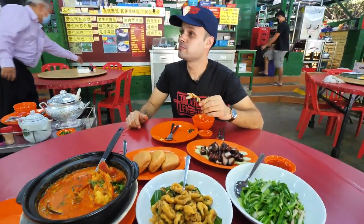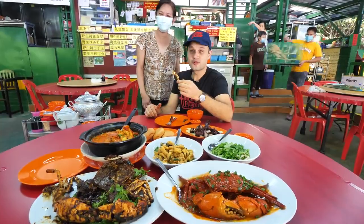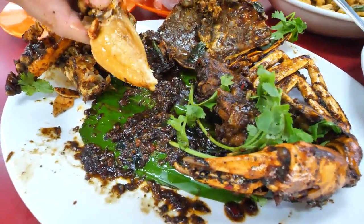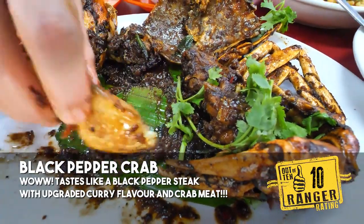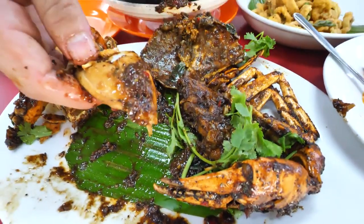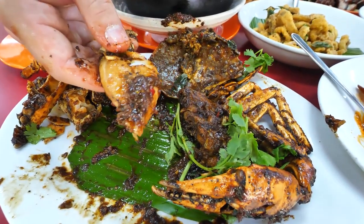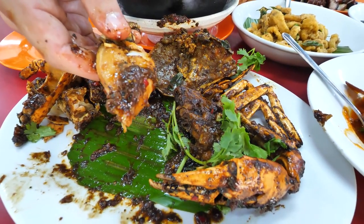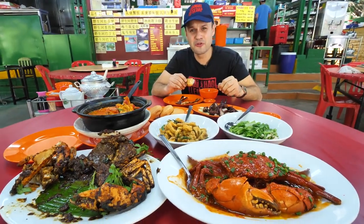Oh, how true. Yeah. Wow. Oh my goodness, that black pepper sauce is perfect. And there's another popsicle. Look at that, guys. You can just dip it in. That black pepper sauce is definitely spicy, but it's a black pepper spicy, not a red chili spicy. And then you can actually taste the curry leaves and some light spice from red chili in there as well. I think that's one of the best crabs you'll ever eat right there.